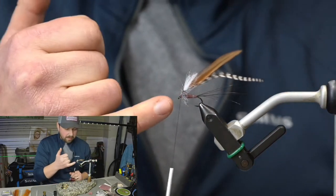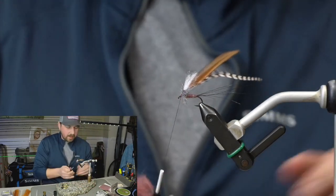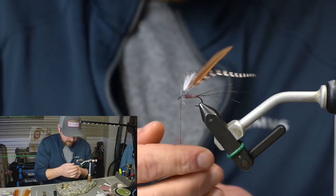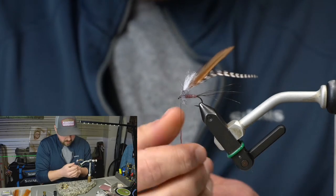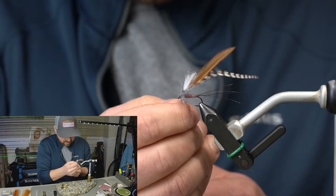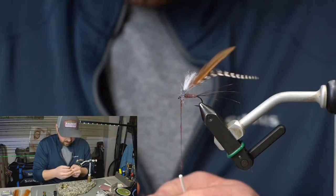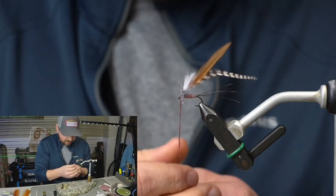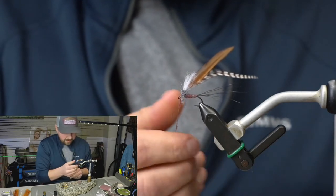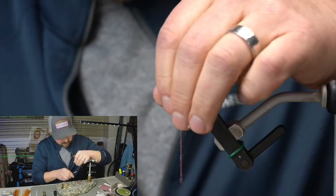So we got our thread right behind the eye. What we're going to do is add just a little more of our dubbing and kind of cover up our workspace here from underneath. And then I'll show you guys a little different way to finish these flies off. So a little bit of dubbing. Make sure that's nice and even. Maybe work half as much as we did for the body because we're just covering up the thorax here. And we're already going to have some bulk built in with the wing. So just a nice thin kind of noodle here. We'll start right behind the eye.